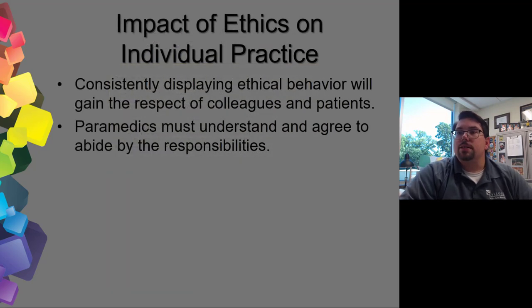Now, the impacts on ethics in individual practice: consistently displaying ethical behavior will gain the respect of colleagues and your patient. When you do the right thing for the right reason, people will notice. You may not always get a pat on the back, but when you do the right thing when no one is looking, you're benefiting your patient, you're benefiting your profession, and you are making an impact on that.